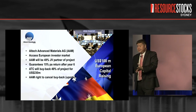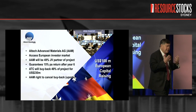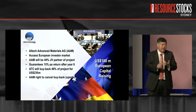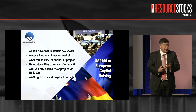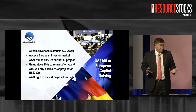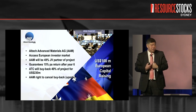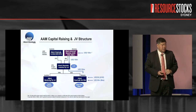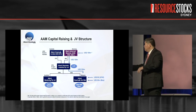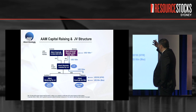Now, why is that strategy important? Because a lot of investors in Europe understand the implications of KfW buying SMS, etc. A lot of Asia don't understand the significance of that bank. So it allows the European investor to invest in the project. And so this is the structure very quickly. 100 million gets raised in this separate company. It then owns 49%, and we're joint venture partners.